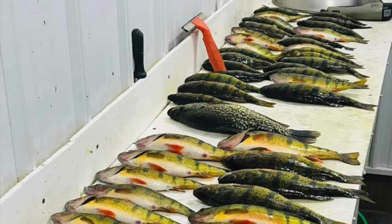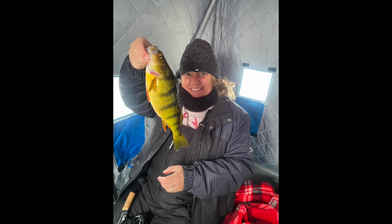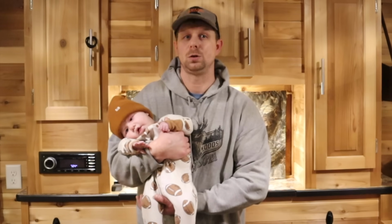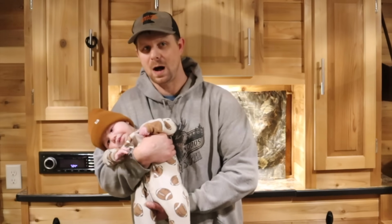Now, as far as the perch bite goes, 5 to 12 feet of water. They're catching a ton of really nice perch. If you get any deeper than 12 feet, the size of the perch really seems to go down from there. So if you're looking for those bigger perch, definitely stay in that 5 to 12 feet of water.